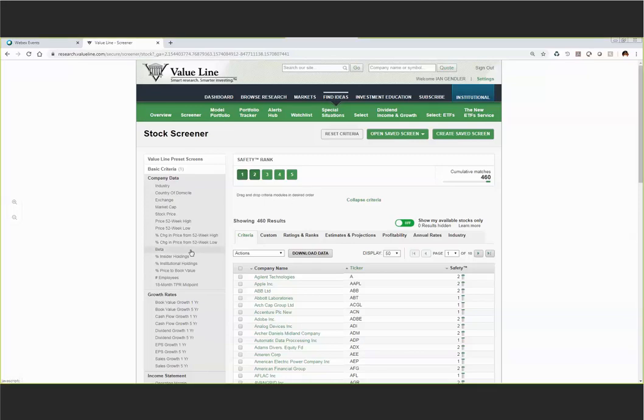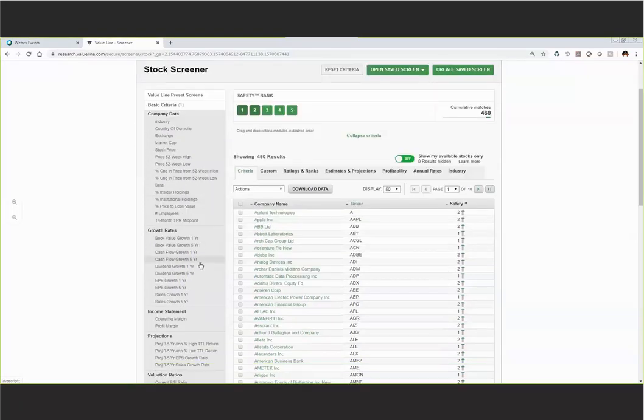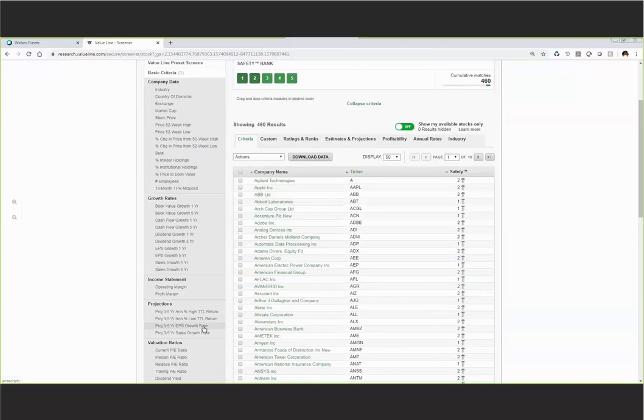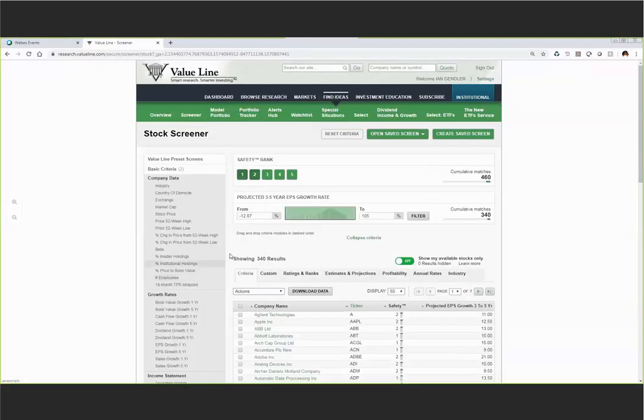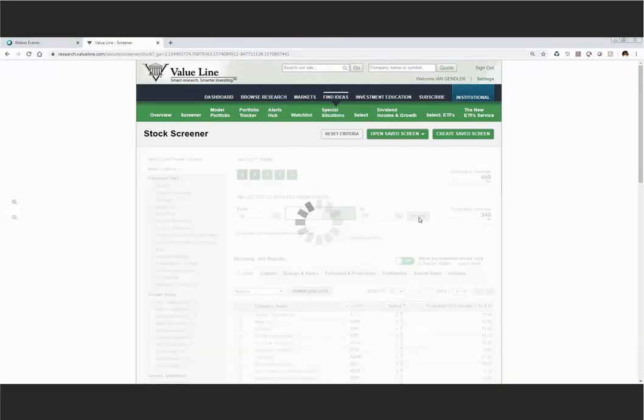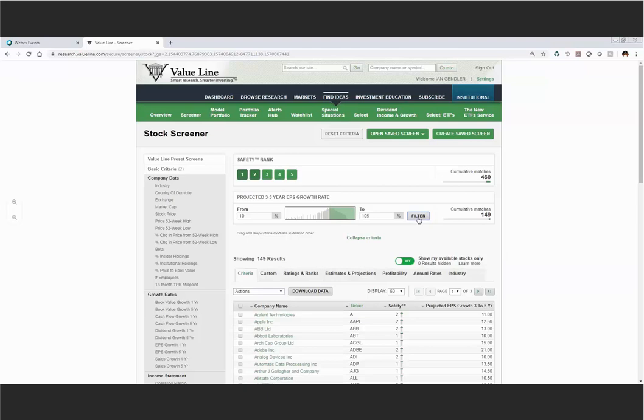So for this field, I'm going to select projected 3 to 5 year EPS growth and set the low bound to 10%. And click Filter. For dividends, I'm going to utilize 2 fields. First, the current yield, and then the historical dividend growth.